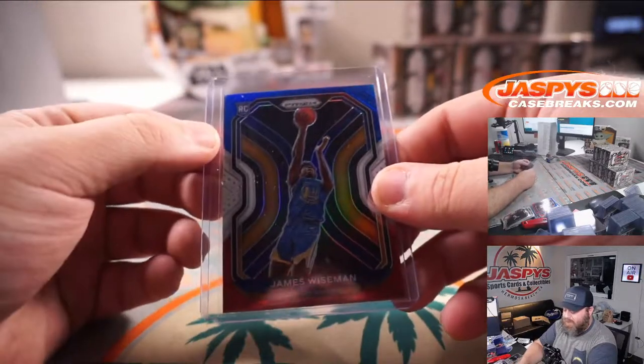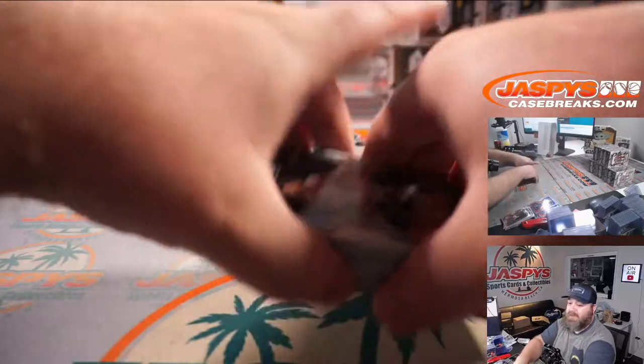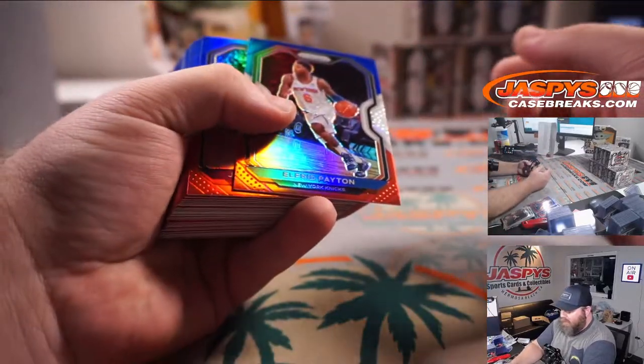LaMelo, red, white, and blue. James Wiseman, red, white, and blue. There you go. It's getting Anthony Edwards. Wrap it up with the 1, 2, 3 picks.